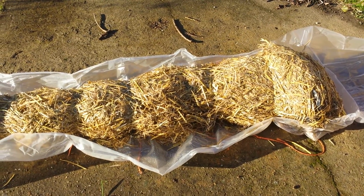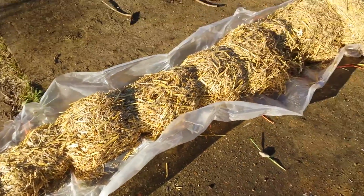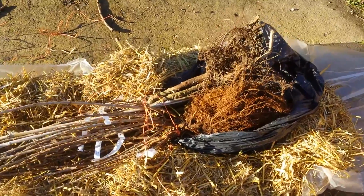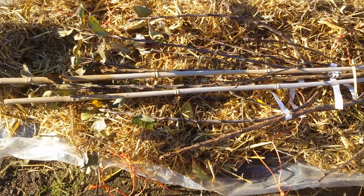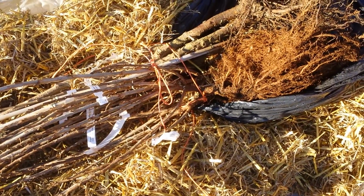The packaging now is opened. Beautiful hay. Good root systems, right sized trees, and now the time to open.